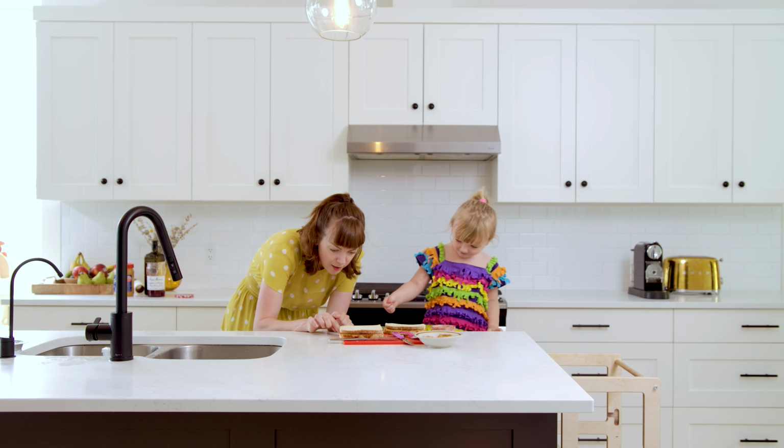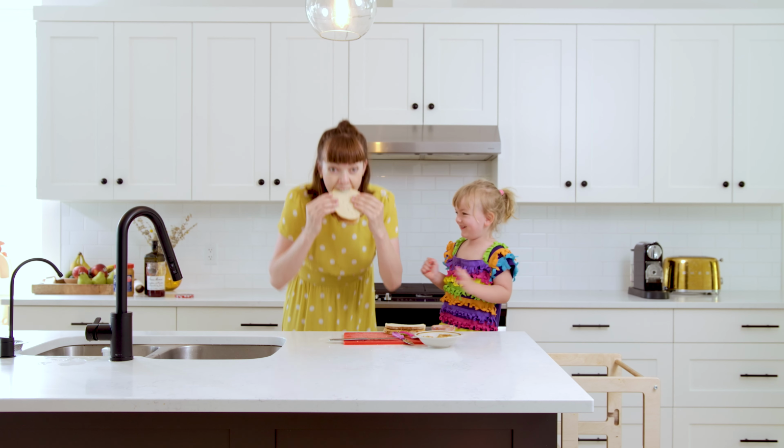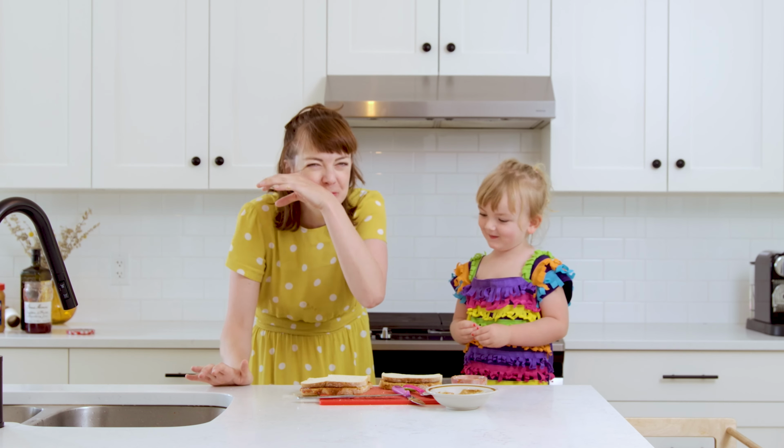Oh, mine's dribbling off the edge, I think. To save it, to clean it, Kiki might have to just take a big... Holy ding dang, Duna! That's delicious!